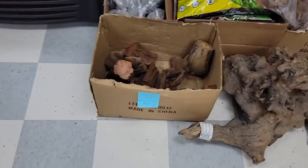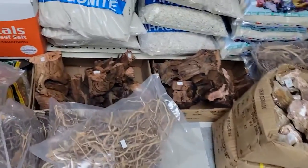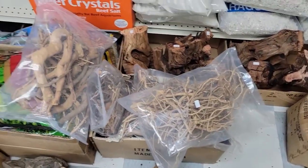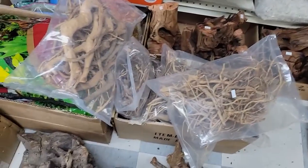We also got in, which we've had before, but it's been a while, some stump pieces. And some bigger ones back here. We were finally able to get some of the spiderwood, just like little branching pieces in bags again. Make good accents to tanks.